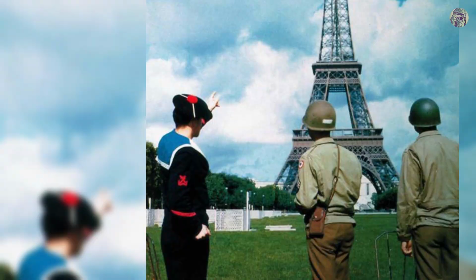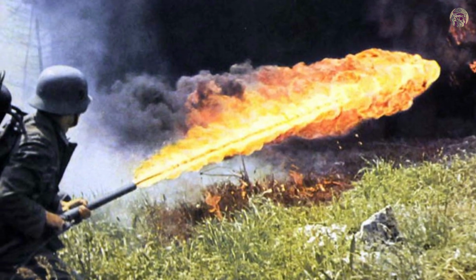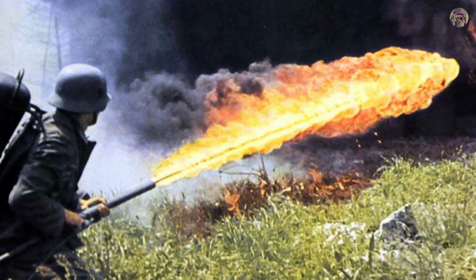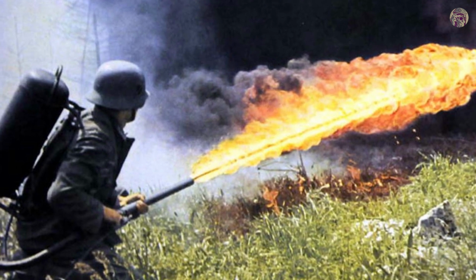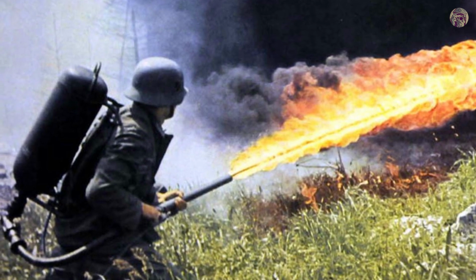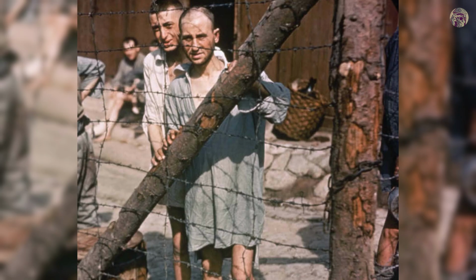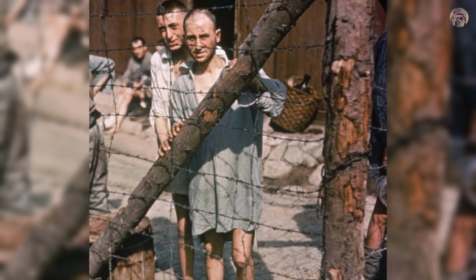A German soldier fires a backpack flamethrower across a field of tall grass in the Soviet Union. Flamethrowers were employed to clear obstacles, bunkers, and enemy positions, and their effectiveness in creating terror and destruction made them a feared weapon.